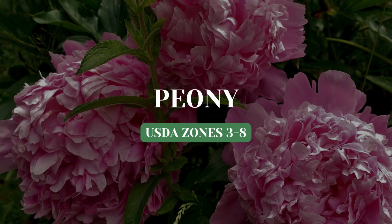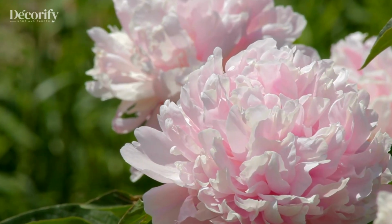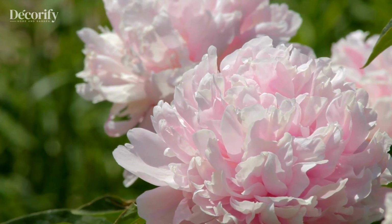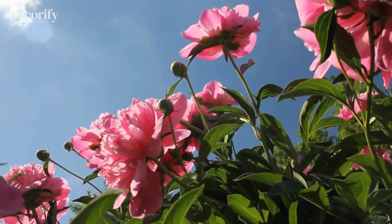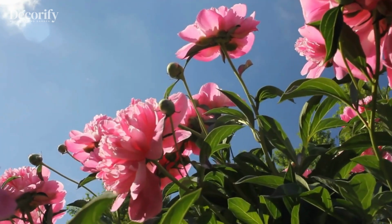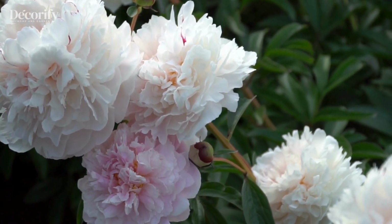Peonies are one of those old-fashioned favorites that never go out of style. Their massive, fragrant blooms make spring feel like a celebration, and their foliage stays lush for months. Here's the secret. Peonies need cold winters to bloom well. So if you're gardening in Zone 3 to 8, you're in the perfect spot.